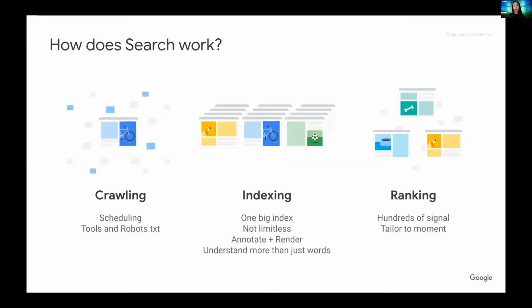So how does search work? There are 3 steps in search: crawling, indexing, and ranking. In crawling, we send out Googlebot to look for websites that are out there. We don't know how many there are, but we know of over 130 trillion pages. In a day, we crawl more than 20 billion pages. With such a big volume, Googlebot is very busy, and we have to do scheduling. What this means for you is that we are not going to crawl your website all the time. You can help us to prioritize your content by using a tool which we will introduce later.